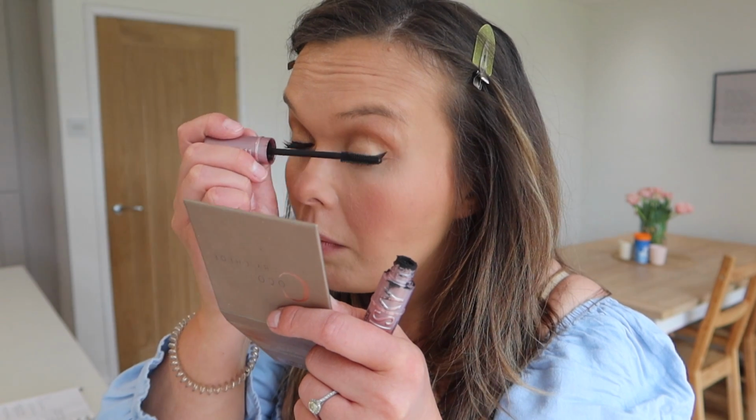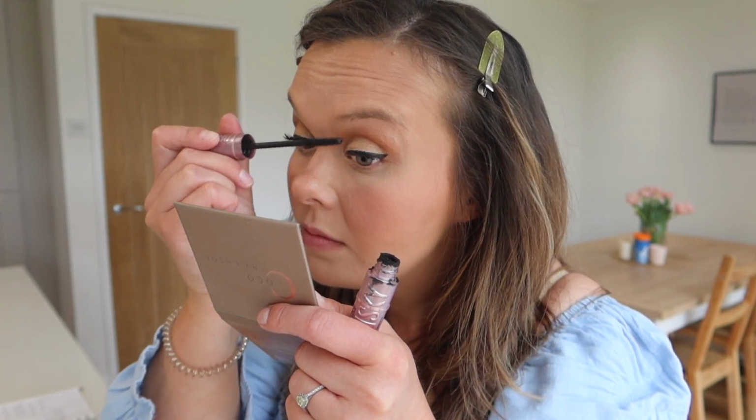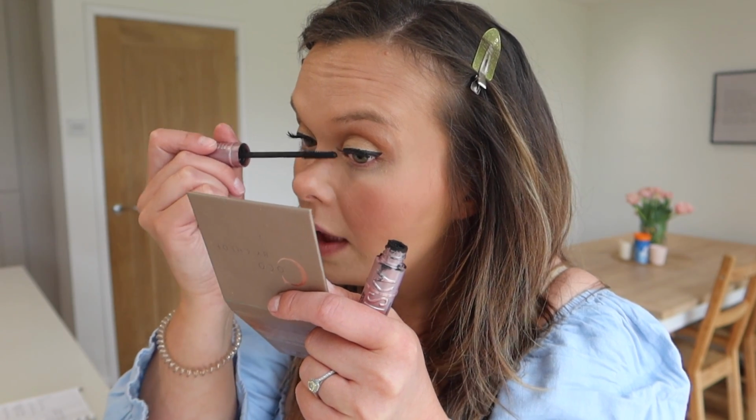I also use this on my bottom lashes as well, but I tend to do that last after I've done the top ones on both sides for some reason. Aren't we funny with our little quirks, hey?